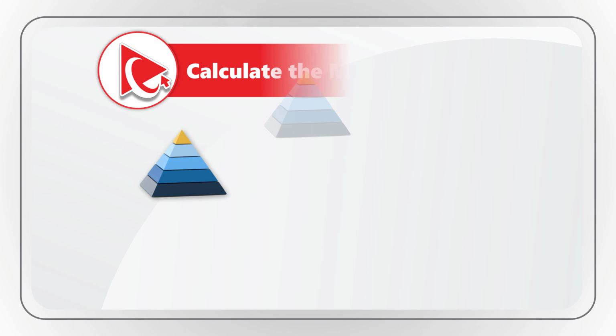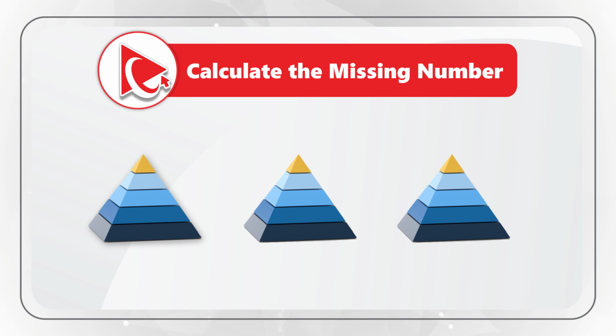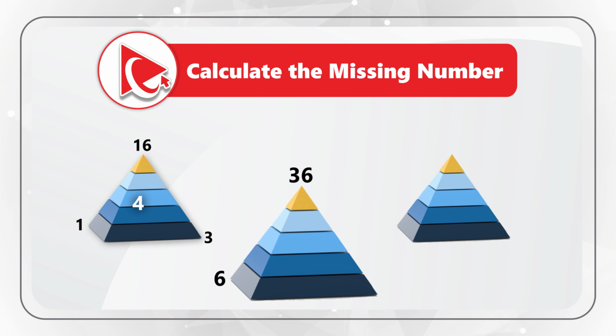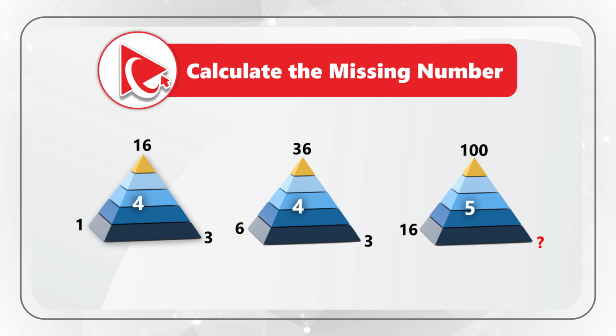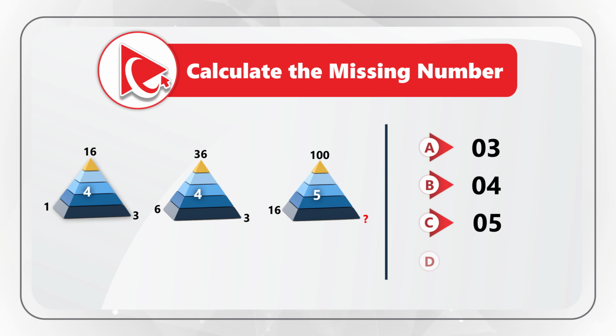You are presented with three pyramids, and each pyramid has numbers around the pyramid as well as in the middle. The first pyramid has numbers 1, 16, 3, and 4 in the middle. Second pyramid has numbers 6, 36, 3, and then number 4 again in the middle. The third pyramid has numbers 16, 100, then comes the missing number, and then number 5 in the middle. And you have four different choices to find the missing number. Choice A, 3. Choice B, 4. Choice C, 5. And choice D, 6.